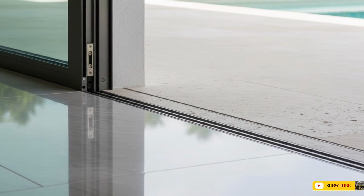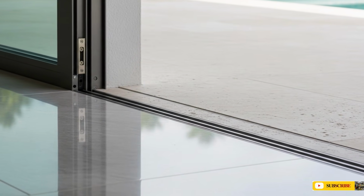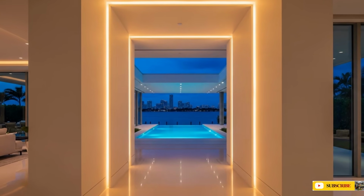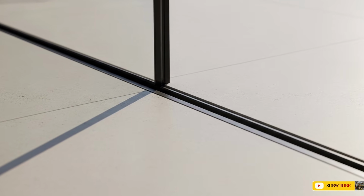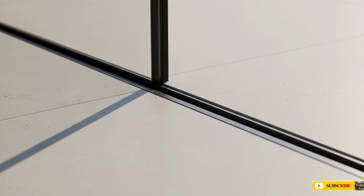And then something unexpected happens. You look down. No steps. No level changes anywhere in the entire interior to exterior flow. Every surface is perfectly flush, from the living room, across the threshold, to the pool deck, to the waterfront. This isn't an accident. It required an incredibly rare and expensive pedestal drain system built beneath the floors. It exists for one reason, so that when the glass walls slide open and the outside world merges with the inside one, nothing interrupts the illusion. You are not inside a house. You are inside an atmosphere.